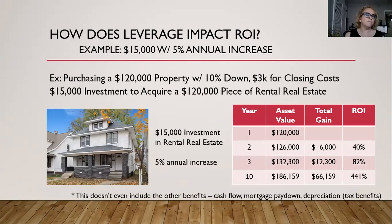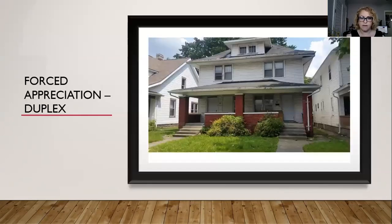Okay, so let's talk a little bit about the leverage standpoint, specifically with a rental property. Let's say that we had $15,000, like I mentioned before. And let's say I was taking a $120,000 property and I was going to put down 10%, that's $12,000, right? Let's say I put another $3,000 in there for closing costs. I could buy with that same $15,000 a $120,000 piece of real estate, right? That's where the leverage part really comes in.